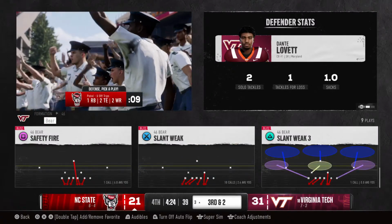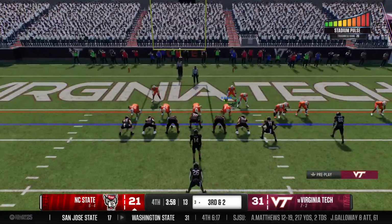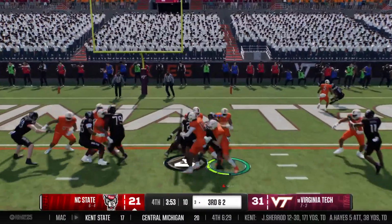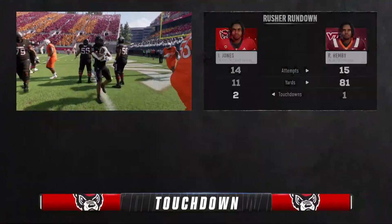Well, we know this defense is one that plays with a lot of pride, right? Part of that is their ability stopping the run. They're a top 25 unit in the nation when it comes to stopping the rush, and that really helps them out. And he takes it to the house. Touchdown, NC State.